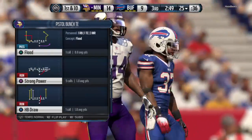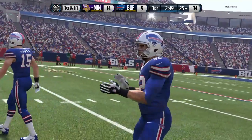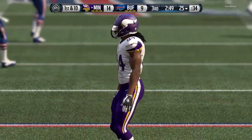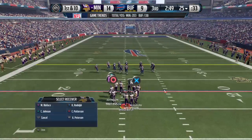The Vikings heading back out there on offense, hoping to improve on their last possession, which ended rather quickly with a punt. Yeah, I think what they got to do, they got to come out and be a little more creative, get the defense off guard, make them think over there. That was too generic, what they did on the offensive side. If you want to score, show some ingenuity.